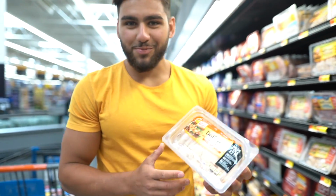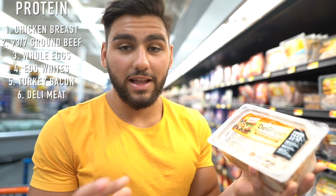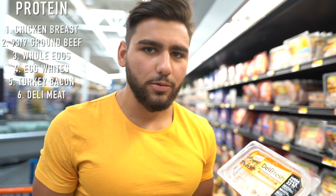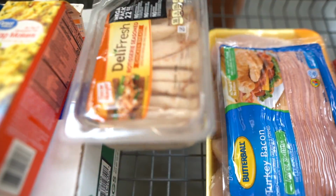All right, next up on the protein sources, we have got some chicken breast deli meat. Now, deli meat is just the most convenient thing when it comes to proteins. You can throw it on sandwiches, throw on some egg whites, and it's just a quick, more convenient and flexible way to get that protein in.